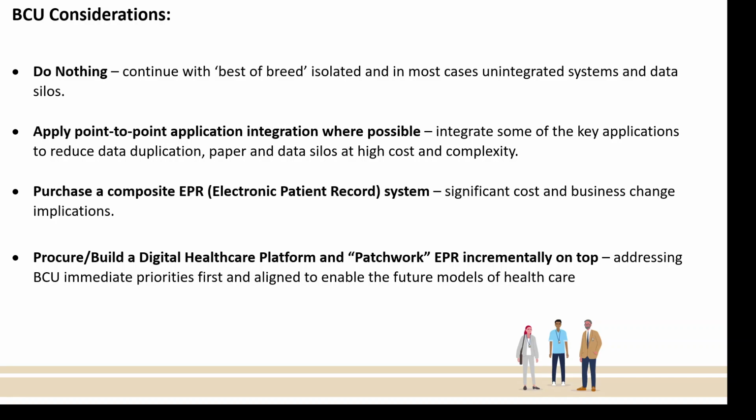So we can do that to mitigate risks more immediately, or we can move to more of a point-to-point application integration approach. I know there's things like WRRS and things like that. I'm unclear about what the integration broker is in DHCW. We're using some level of Mirth in BCU. We need to be very clear what our integration engine and platform is. And potentially you could look to reduce data duplication by just doing data integration. That's not combined workflow and the like that you would get in a monolith, for instance.